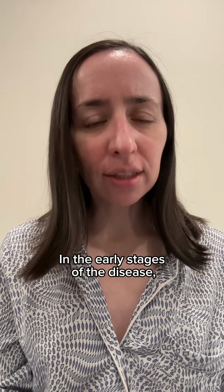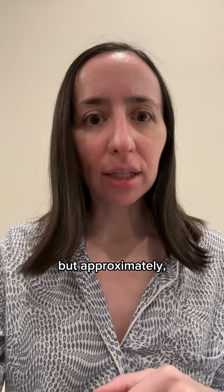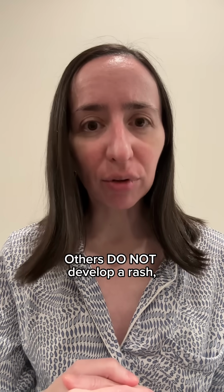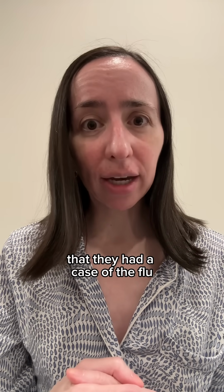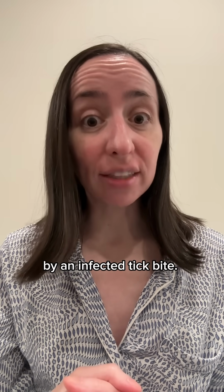In the early stages of the disease, these numbers change depending on where you're doing your research, but approximately 50 to 70% of patients develop a bullseye rash at the site of a tick bite. Others do not develop a rash, but develop flu-like symptoms, including fever, headache, and joint swelling. These folks may simply assume that they had a case of the flu and never suspected that their symptoms were caused by an infected tick bite.